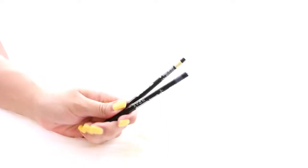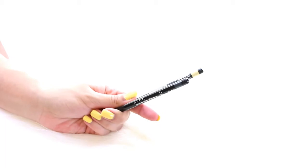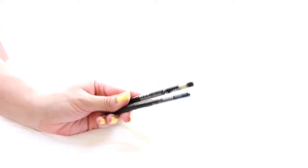Here are two more that I'm going to go ahead and get rid of, this gold and this blue. Same thing from Avon, so these two are also going to go bye-bye.